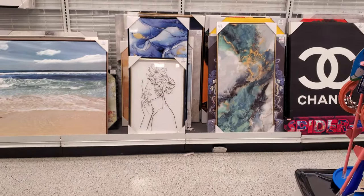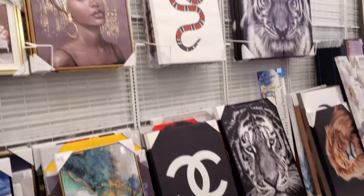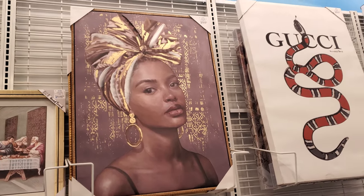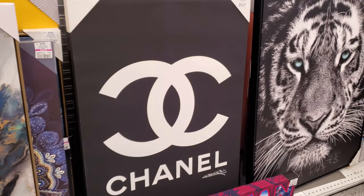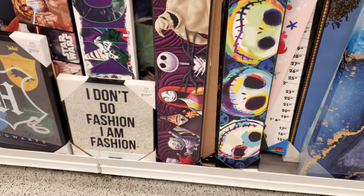Okay, wall art. Might be the same. The Chanel. Let's see, she's new. I don't think I've seen this one, but it will be $25. That's 35.